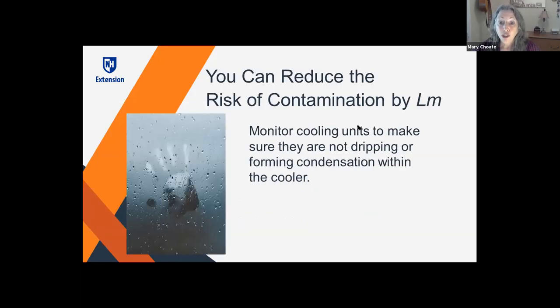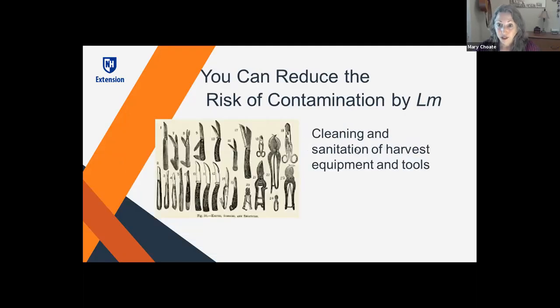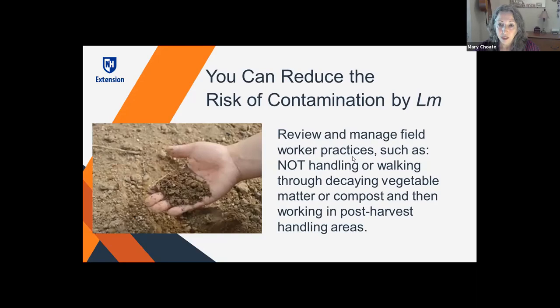Monitor the cooling units to make sure they're not dripping or forming condensation within the cooler. Again, Listeria loves moisture and condensation. And like someone is already doing, cleaning and sanitizing harvest equipment and tools. Again, this is a step to keep from bringing Listeria from outside to inside. Reviewing and managing field worker practices, such as not handling or walking through decaying vegetable matter or compost, then working directly in a post-harvest handling area. So these are things you already are doing.